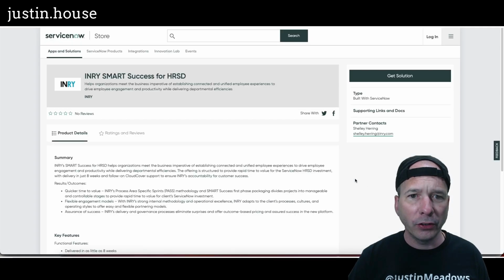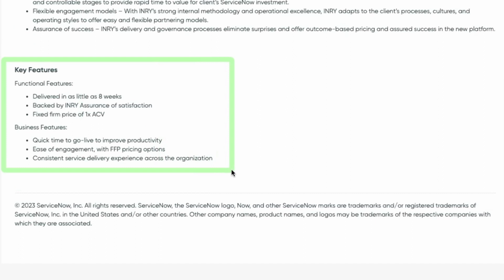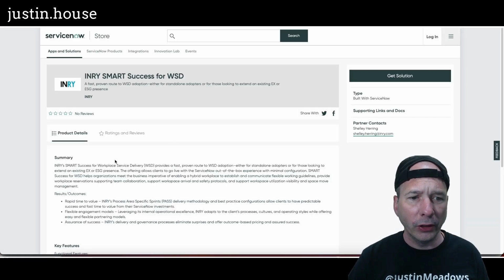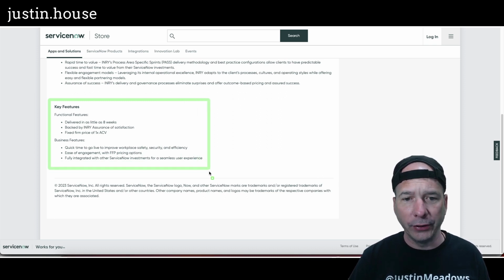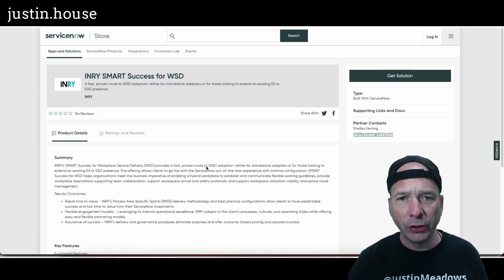Next up, INRY SMART Success for HRSD. Key features on this one: deliver in as little as 8 weeks, backed by INRY Assurance of Satisfaction, and fixed firm price of 1 times the annual contract value, or ACV. Business features: quick time to go live to improve productivity, ease of engagement with FFP or fixed fee pricing options, I guess. Consistent service delivery experience across the organization. So that's for HRSD. And they also had one for workplace service delivery, or WSD. Same thing there, delivered in as little as 8 weeks, backed by their assurance of satisfaction, fixed firm price of 1 times ACV, quick time to go live to improve workplace safety, security, and efficiency, ease of engagement with FFP pricing options, and fully integrated with other ServiceNow investments for a seamless user experience.